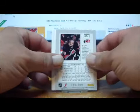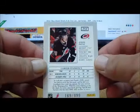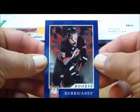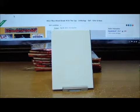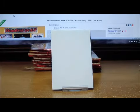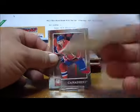Okay, a couple of base, and for the Carolina Hurricanes, Justin Faulk, 169 out of 999, rookie card for Felix in Victoria. Felix in Victoria with the Canes rookie card spacer and 2 more base.